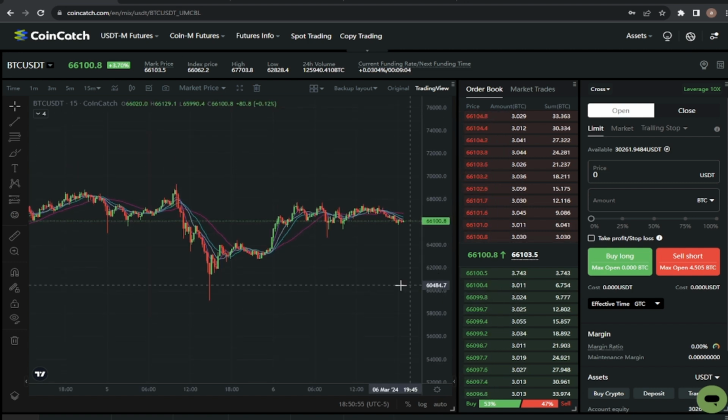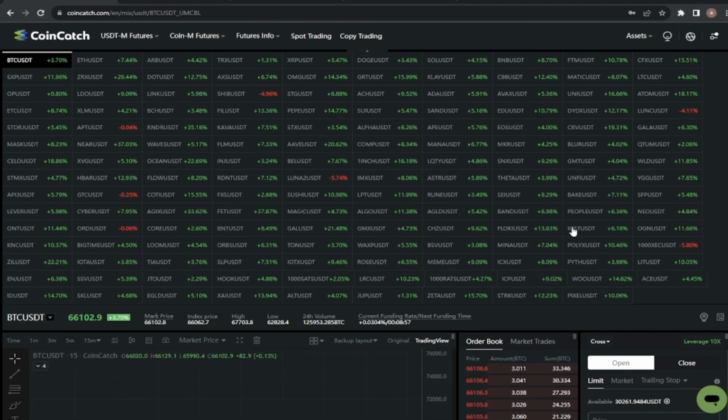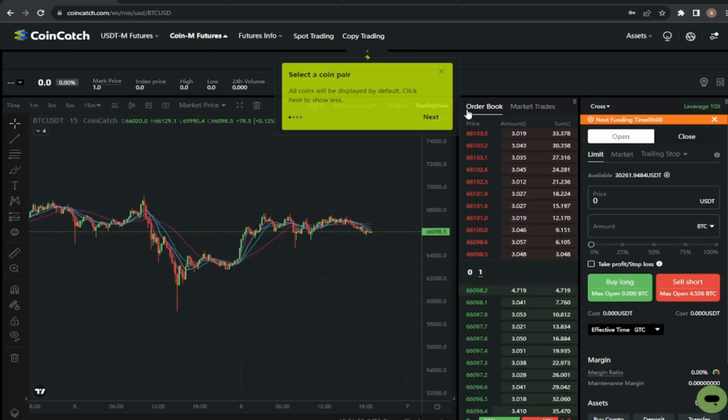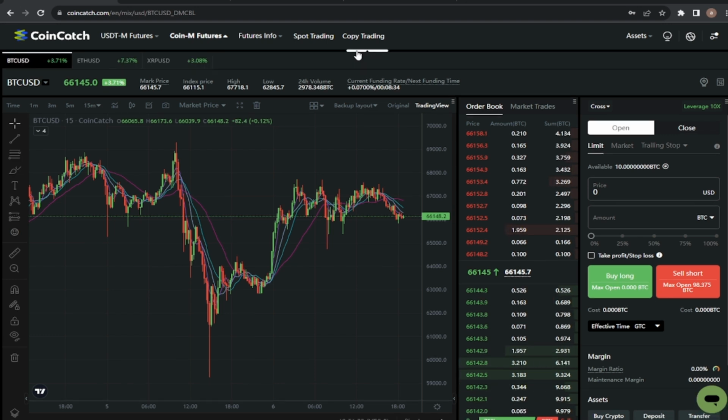Now in the futures trading tab, there's a whole list. There are 2 ways to look at the tokens that are available to trade in futures. As you can see, you can hit this little arrow at the top here, okay? And you can see all the different kinds of tokens and coins that are available to trade futures with. Now that's USDT-M futures. Now, there is CoinM futures. With CoinM futures, you're trading the underlying asset. So let's say you want to trade BTC, Bitcoin, right?